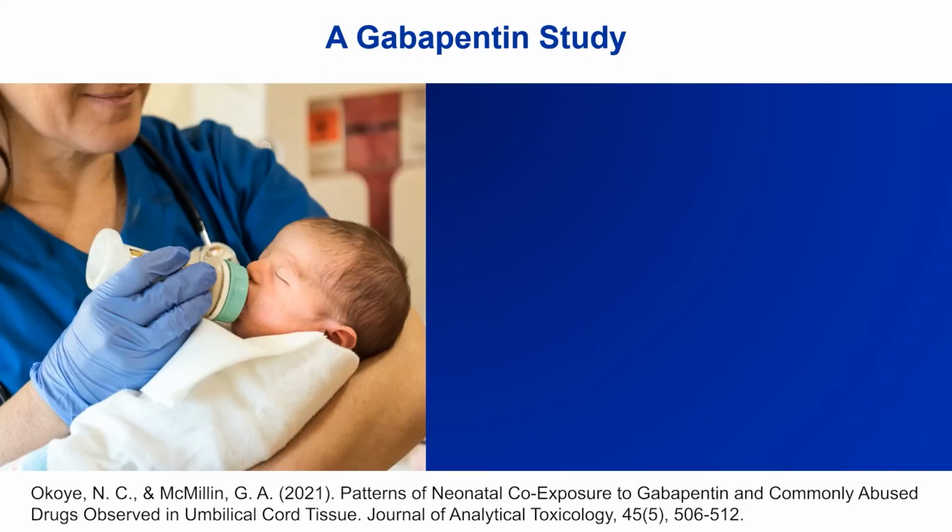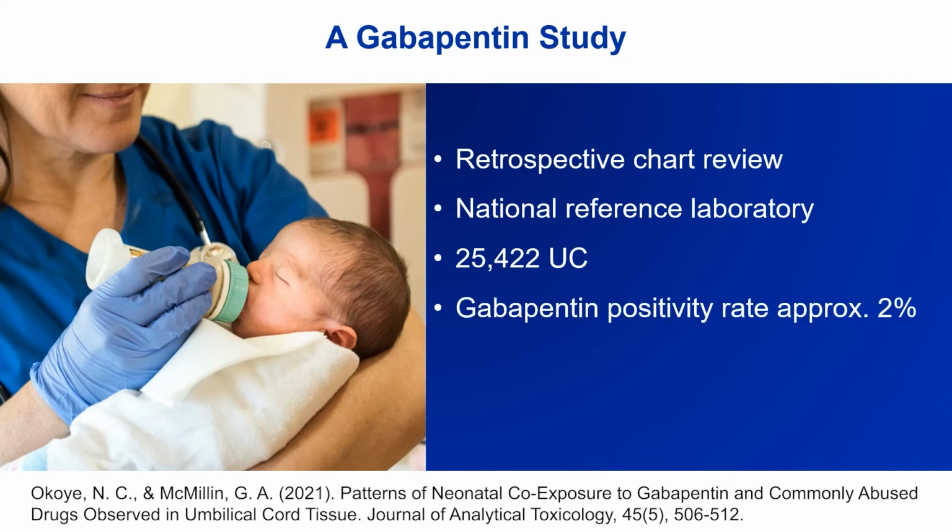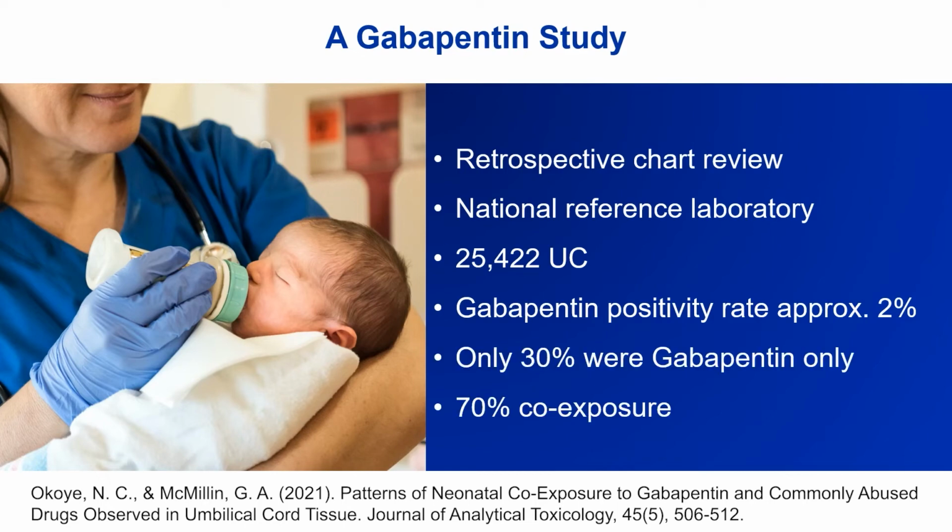The Utah group put together a large retrospective chart review from their national reference laboratory, over 25,000 umbilical cord results. Their demographic was high risk, just because the gabapentin positivity rate was 2%, and that's not a general population type number. So this is a high risk population that they're testing there. But it was a 2% positivity rate for gabapentin nonetheless. And only 30% of those were gabapentin only. In 70% of the gabapentin positives, there was also another drug on board. So this is interesting.